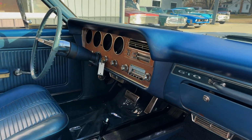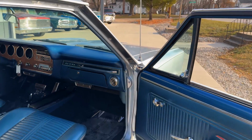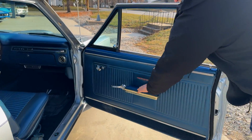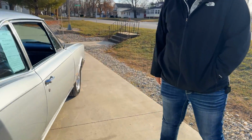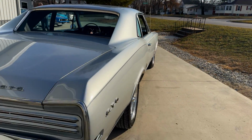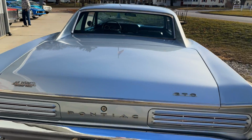Wood grain's still original. Dash paint's original. Back to the armrest bases just for a second. See, that's original, and just look how nice even the top is. You know what I mean? It's not cracked up or beat up. They're really nice. Door shuts with ease as well.